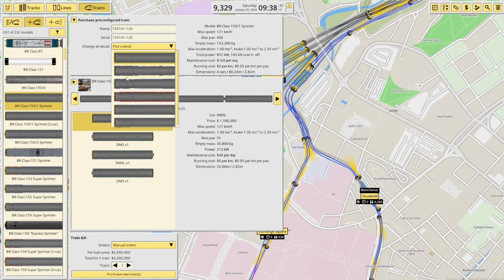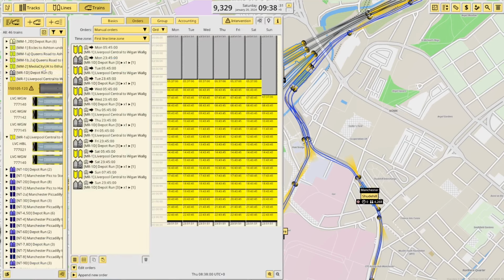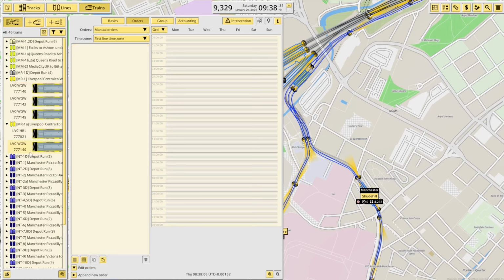Pick a decal. We want Northern. That's there. I should change that, actually, to 105. So all the dash ones are with Northern now, I believe. It's the dash twos that are in other operators, so we'd know we're definitely doing the right thing. Just purchase new trains. Do we already have dash ones? Why has it done that? It's weird that it does that. It sometimes defaults to copying the line.